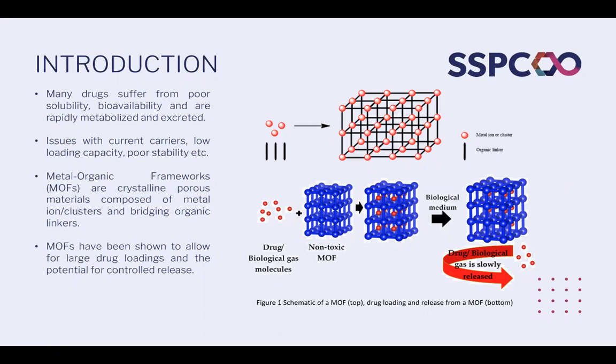Metal organic frameworks are crystalline porous 3D polymers composed of metal-ion clusters and bridging organic linkers. You can see a schematic on the right-hand side of a porous 3D framework. MOFs have been shown to have large drug loadings and the potential for controlled drug release, which can help overcome many of the issues of current carriers. You can see a schematic on the bottom there of how this works. You synthesize a non-toxic MOF, encapsulate your drug or biomolecule, and transfer it into the biological medium and get controlled drug release.